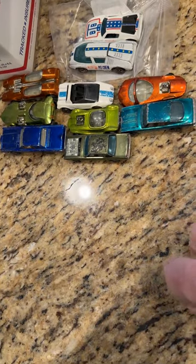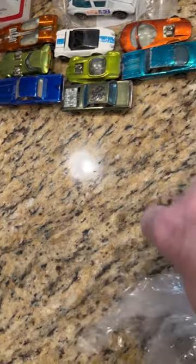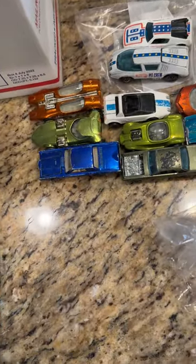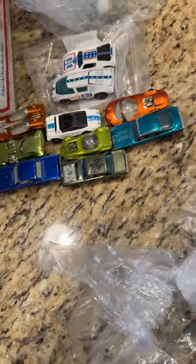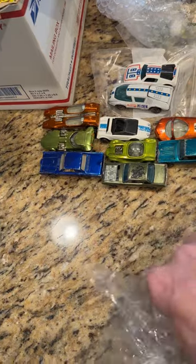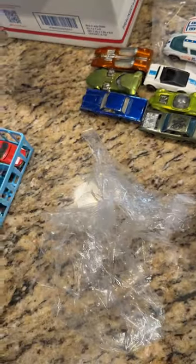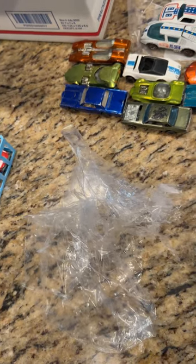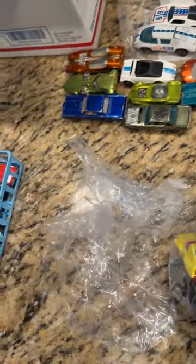Oh, another jackrabbit. A jackrabbit special in there. All right, let's do something different. I don't want to bang these cars up too much. Let's get out the old scissors here. Boy, they're not sharp. Buy better scissors. Could that help me get in here without banging on my own too much? I don't know. Well, let's go and, yeah.